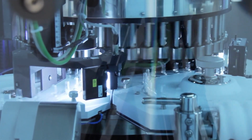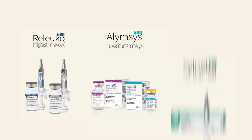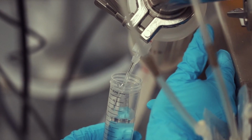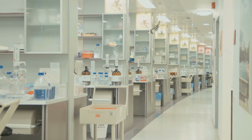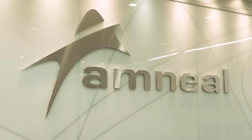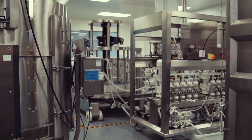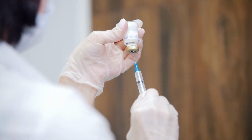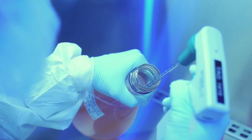Amneal currently has 3 oncology biosimilars. Our therapeutic biosimilar is Alymsys, a bevacizumab product. Then we have 2 supportive care products in Releuko and Fylnetra. For nearly 2 decades, pharmacists across America have come to trust Amneal generics. That same trust continues not only for the company's complex retail generics, but its name brand biosimilars, injectables, and proprietary medicines. Amneal is committed to getting affordable oncology biosimilar products to cancer patients.